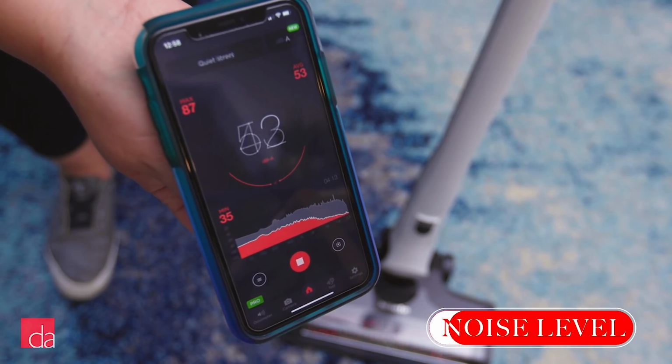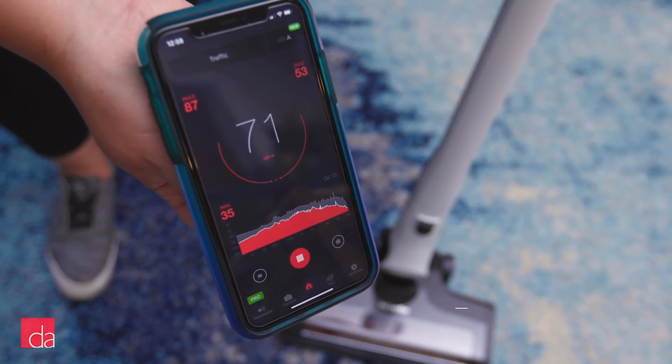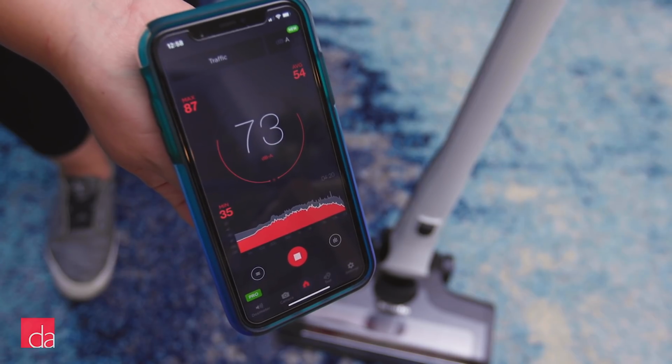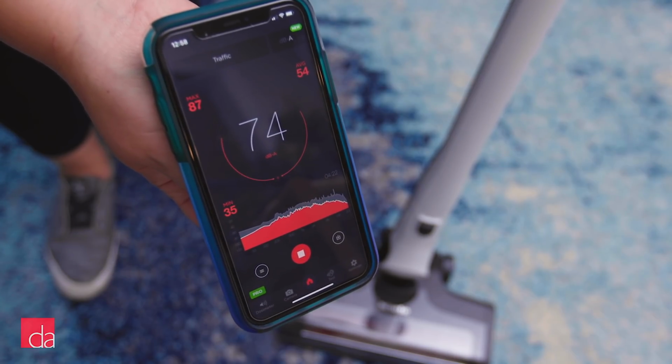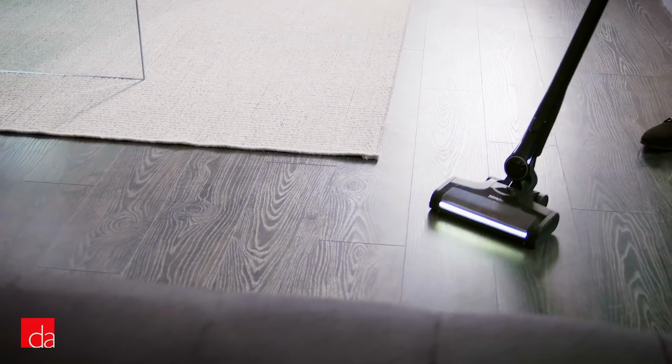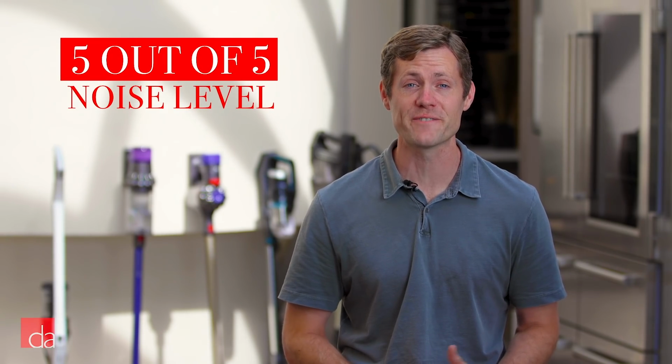But what about noise level? When operating on the lowest setting, the Triflex's hum registers at about 70 decibels, which is similar to many of the other models we'll talk about. However, the Triflex operates at a much lower frequency, making the noise level seem a lot quieter than its competitors. In this category, the Miele Triflex gets another 5 out of 5.